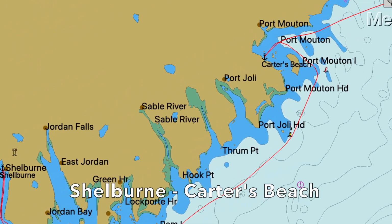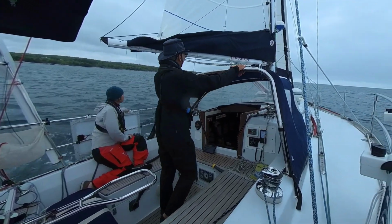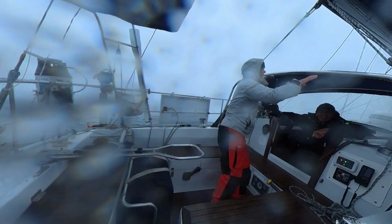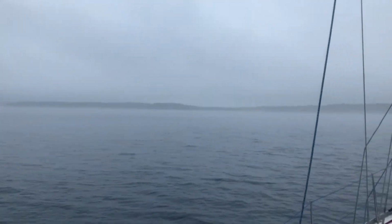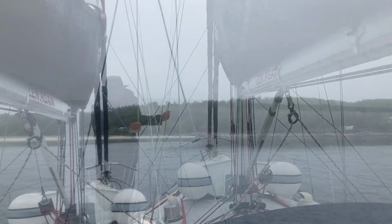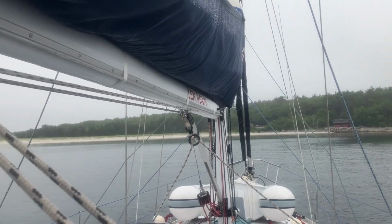Our next passage was a rather ugly 40-mile motor in very little wind and a lot of swell all the way to Carter's Beach. It was pretty wet and miserable, but Carter's Beach itself is a pretty scenic place, white sandy beaches, so I think in the right sort of weather it would be a very nice place to stop and spend a few days.